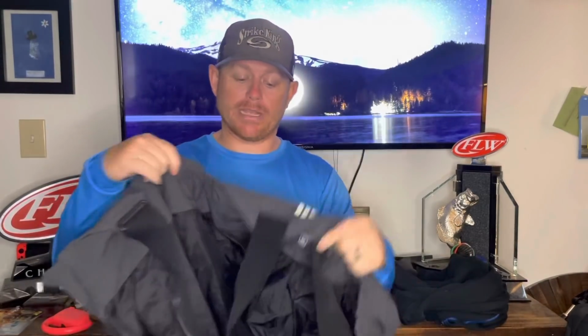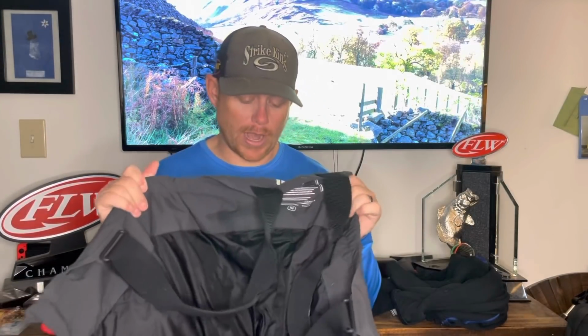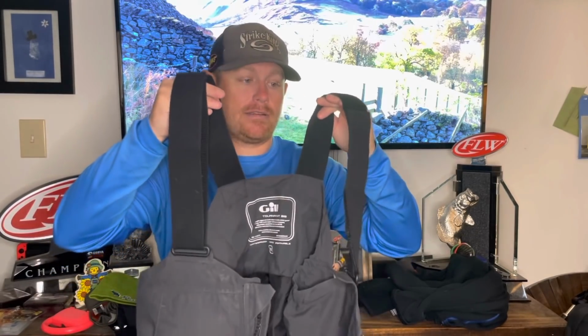Now, when it comes to the lower part of your outerwear, there's two frames of thought here. You can either wear big bibs like I have here, or you can wear pants. If it was me and I was giving you a recommendation, I would say wear the bibs. But the bibs have a problem, and they always will, and that is they pull down on your shoulders. So they make your shoulders hurt throughout the day. The longer you wear your bibs and you wear all the clothes over the top of them, the more these are going to drag down on your shoulders.